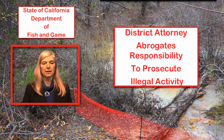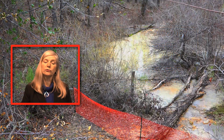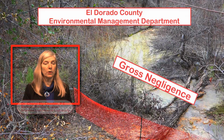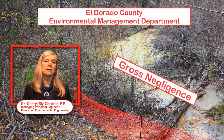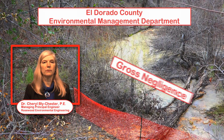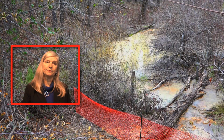And the idea that environmental professionals, never mind county officials charged with protecting human health and the environment, would sample, know that they're talking about toxic levels of high pH, chemical skin burning levels of material, and walk away from it and do nothing about it is unconscionable to me.